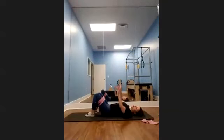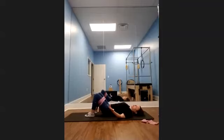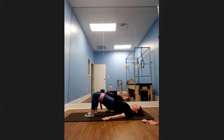I want you to separate those legs out, round it in and up, or even if you have a ball, lower it down, lift up, push out with those legs. Lower down, lift up, push out. In six, up for five, up for four, up for three, up for two. Next time you're up there, if you have a ball, you're squeezing in. If you have a band, you're pushing out.